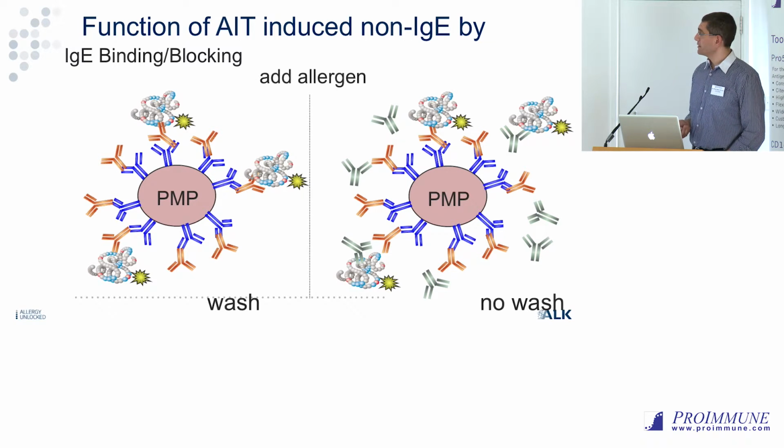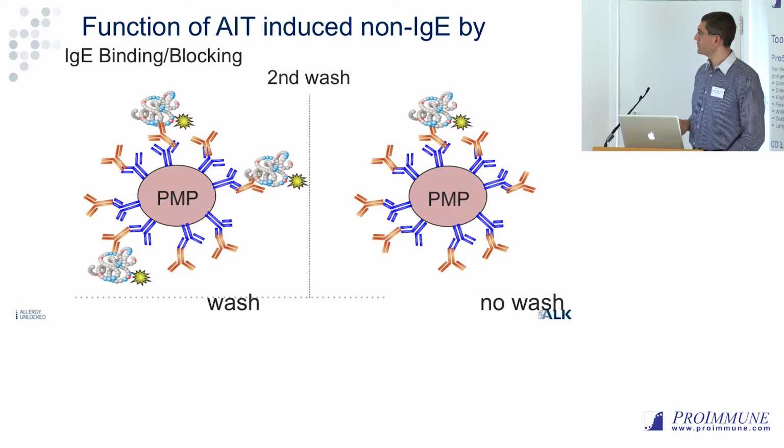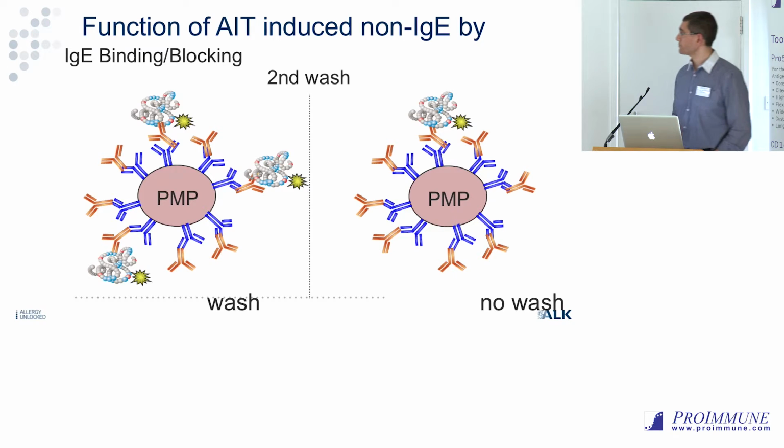It's pretty simple. You get rid of everything that can compete with the IgE for allergen binding. And then when you add in the allergen for detecting how much binding you get, you get a different situation in these two assay conditions, and then you have the balance or the ratio between these two systems being, when you have blocking antibodies present, you get a reduction of the IgE binding.